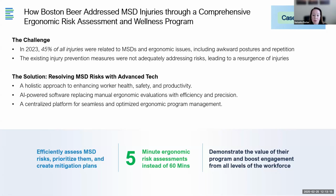So that was really what started in 2023, and we embarked on developing a joint solution to meet that objective. And what's really exciting in the Boston Beer story is the immediate value that they got from implementing a digital solution in this space. What would typically take them 60 minutes per ergonomic assessment, by using this type of technology solution, was cut back to about 5 minutes. And the accuracy and quality of their ergonomic assessments were 10 to 20x better than what they were experiencing when they were doing it just on paper.